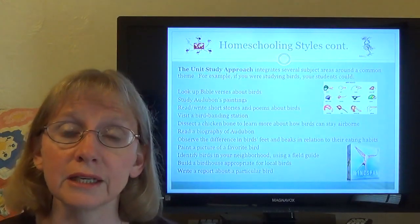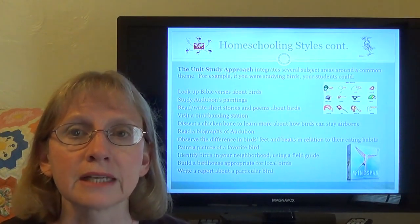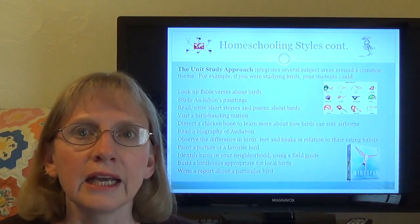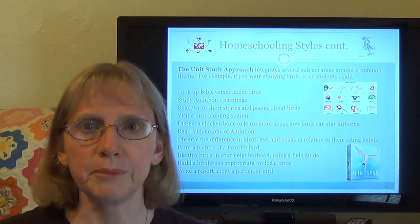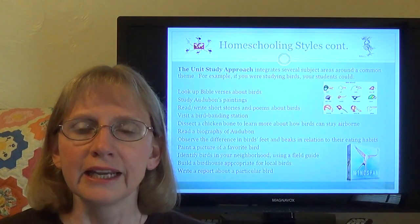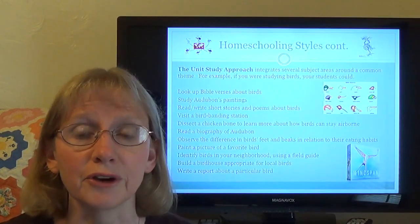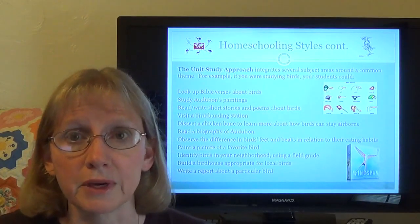And then there's the unit study approach. I spoke about the unit study approach at our state homeschool convention this past year, and I am definitely kind of passionate about that. It's not something that we followed necessarily the way some people talk about it on the internet, but it is definitely something that I saw great value in, because you could integrate a number of subjects together when you're studying something. And to me, that seems much more like a real life experience as well.